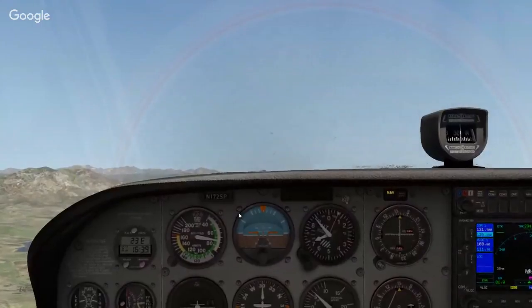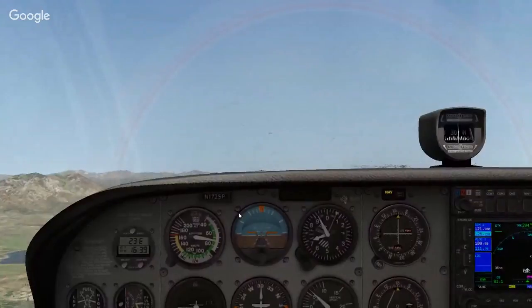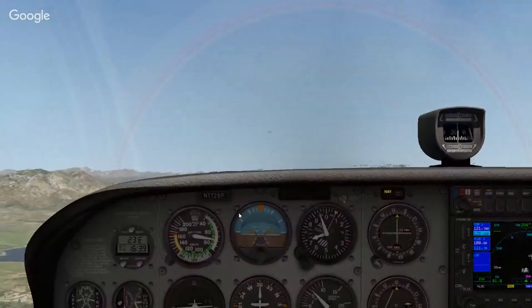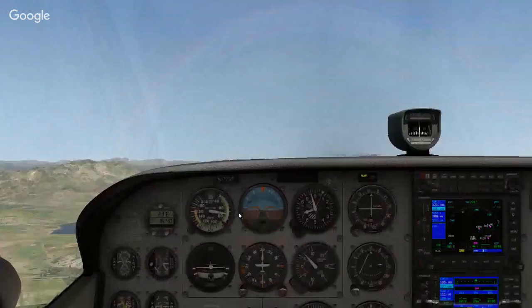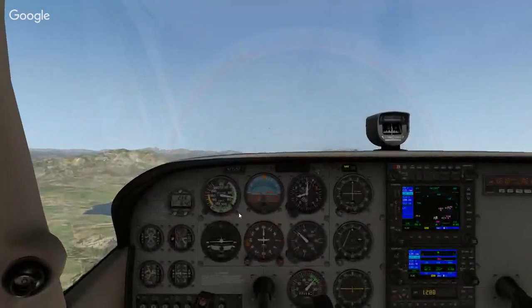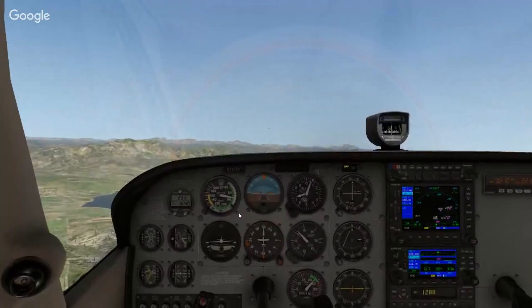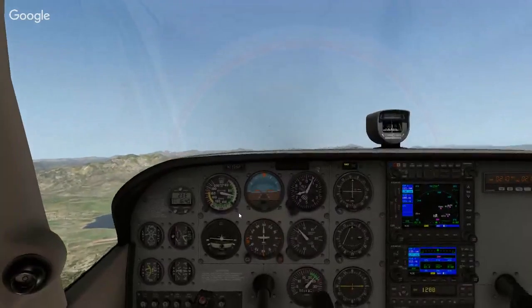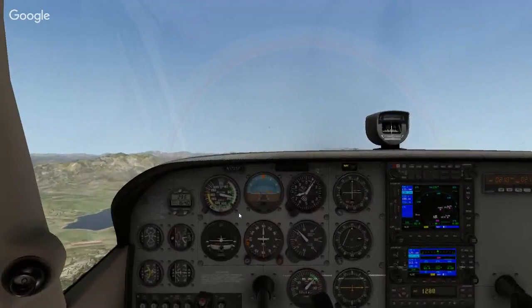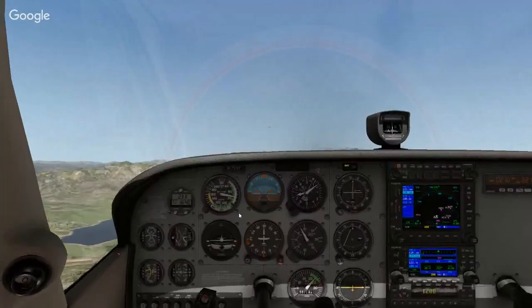So once we get up to 7,500 or so, I'm going to go ahead and make my turn to the left and start heading south. I'll zoom out now. I think I've got my aircraft not being a jerk to me. There we go. Could probably get a little bit more climb speed out of it.